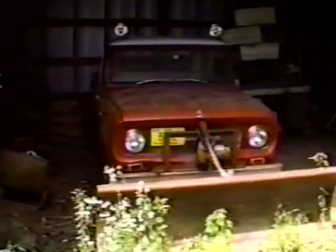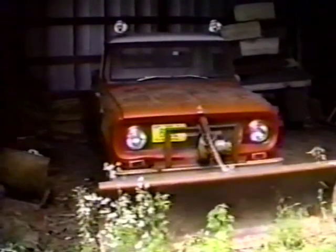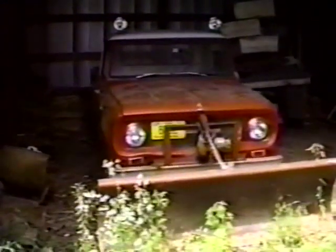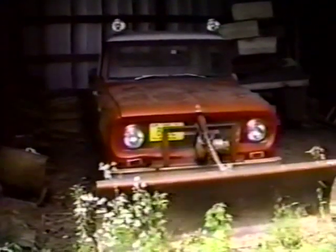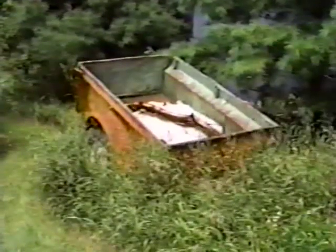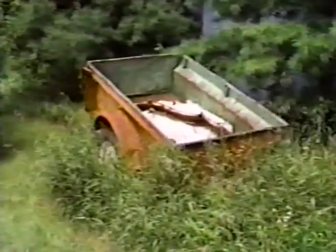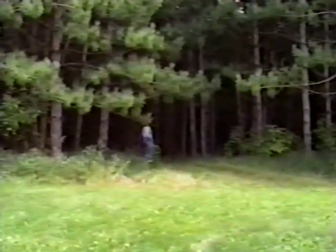Found the old Scout. It's still here, ready to plow the snow. Stuck back in a little shed here. I don't know how old that thing is, but it must be 20, 25 years old. And there's the old Scout trailer that all the kids used to ride around on. Still here. Back through the woods we helped plant. See how tall the pines have gotten.